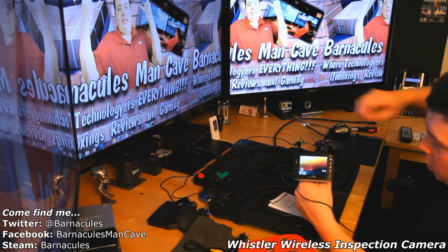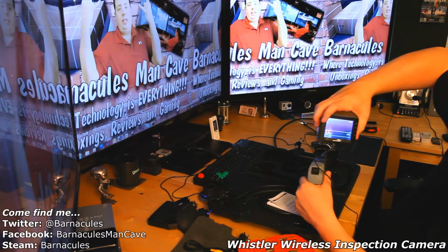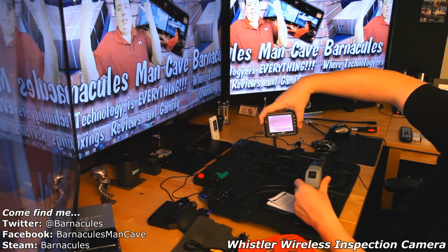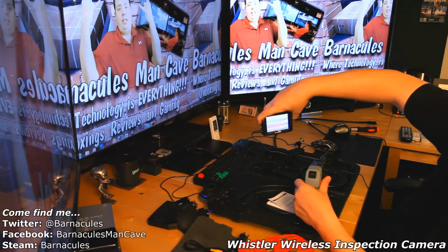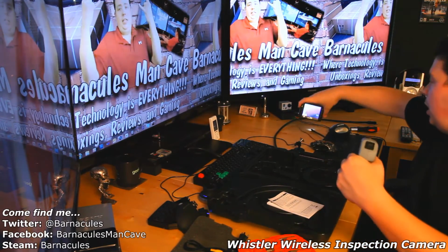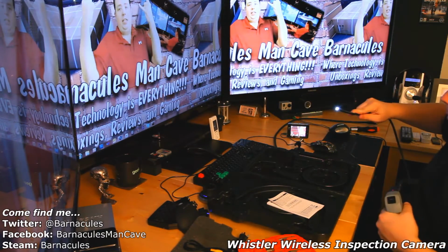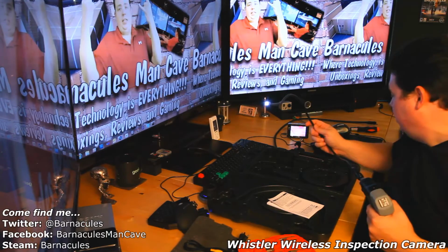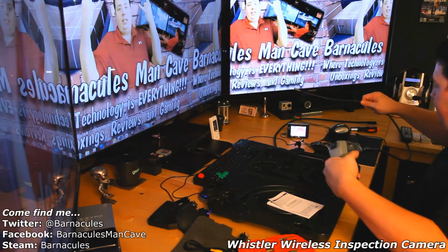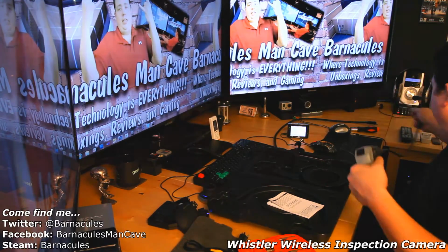I'll have to try out the wireless functionality once it's fully charged, because it could be it just doesn't have enough power to get a clean signal, but more than likely it's just all the interference from everything I have in this room. I have a lot of RF going on in here. But in a nutshell, this thing's really cool. I can think of a lot of applications for it. There's no lag on the video transmission too, which is really cool.